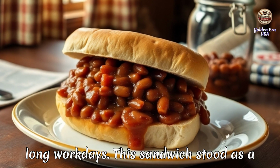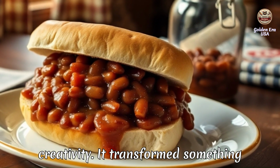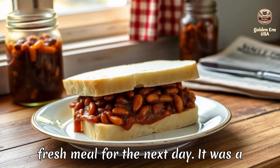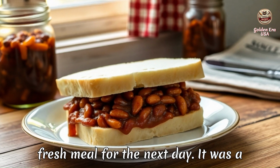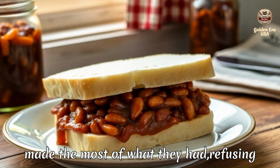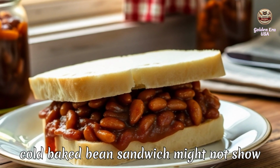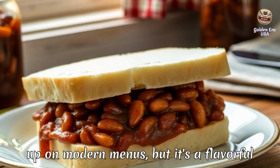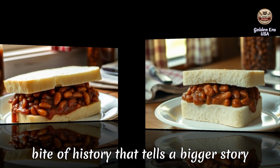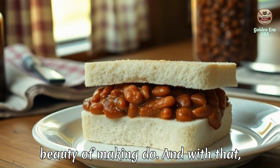This sandwich stood as a powerful symbol of frugality and creativity. It transformed something ordinary, yesterday's dinner, into a fresh meal for the next day. It was a testament to how lower-income households made the most of what they had, refusing to let anything go to waste. Today, the cold baked bean sandwich might not show up on modern menus, but it's a flavorful bite of history that tells a bigger story of resilience, resourcefulness, and the beauty of making do.